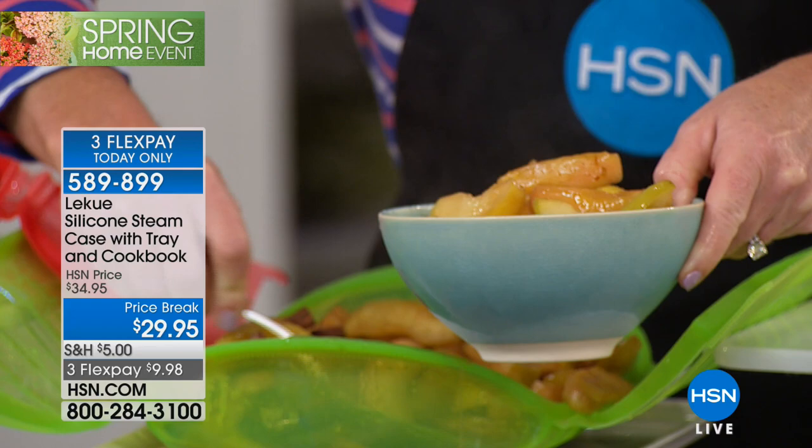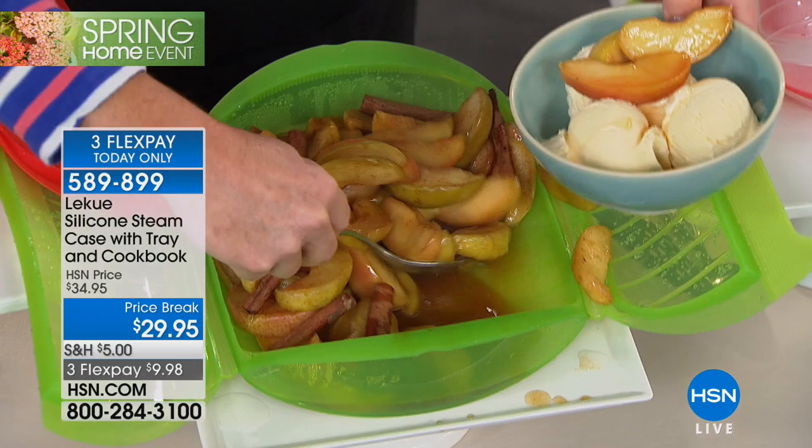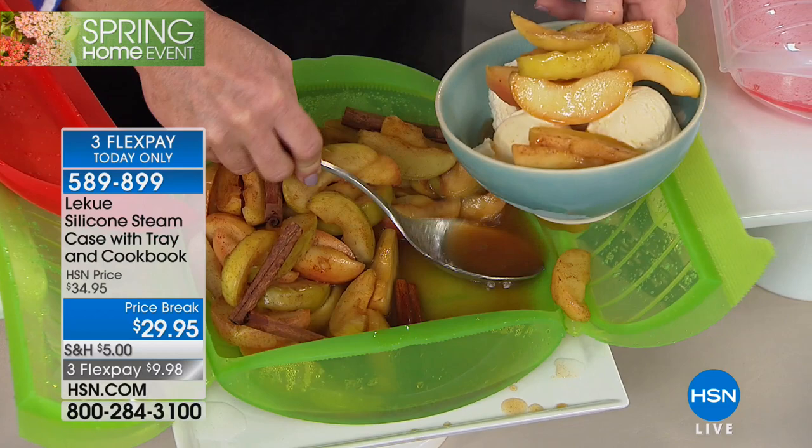But look, I've got this gorgeous juice coming on top of my ice cream here. I can just add a teensy bit of butter for flavor. I add lots of cinnamon. I let the natural juice from the apples come out when I cook it. And as it steams, the cinnamon infuses. We put in some cinnamon sticks.